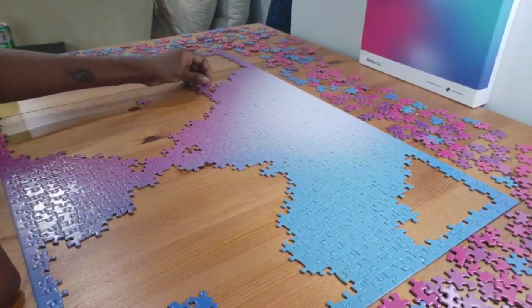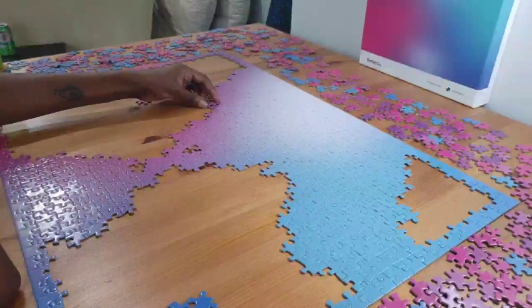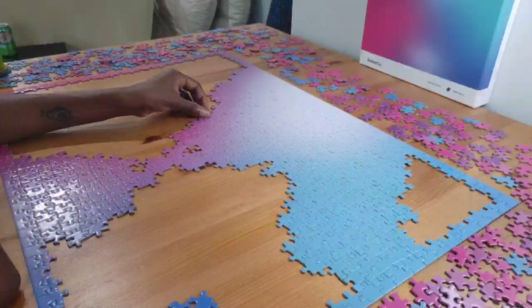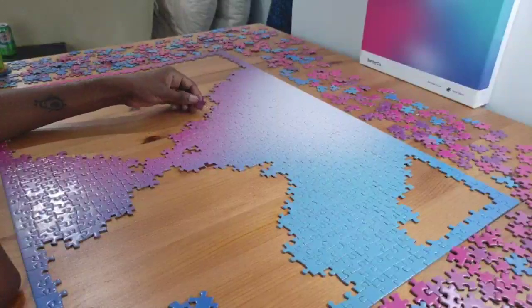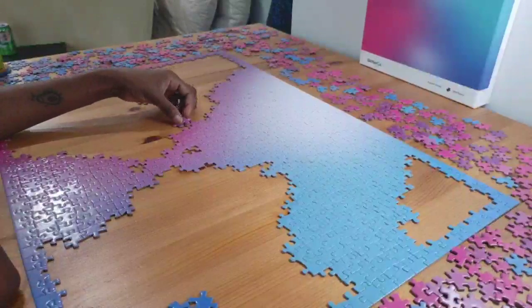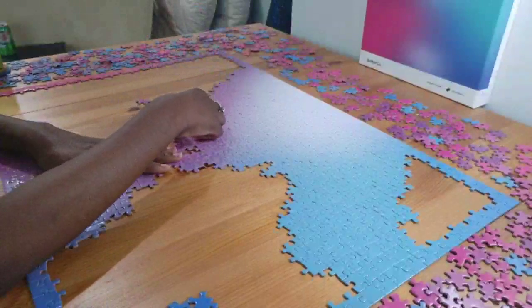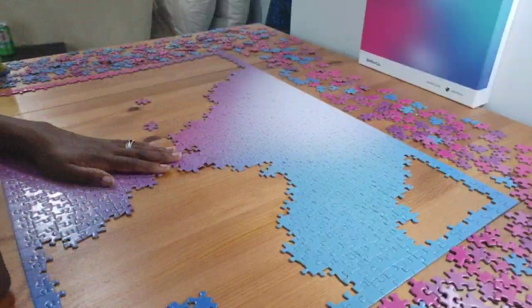These two are driving me bananas. I really feel like I'm close and yet I can't find a home. These two. I don't understand that. I'm looking at the colors and it's like it should be working. I'm not going to force it.